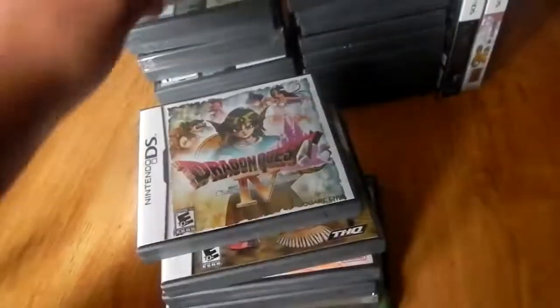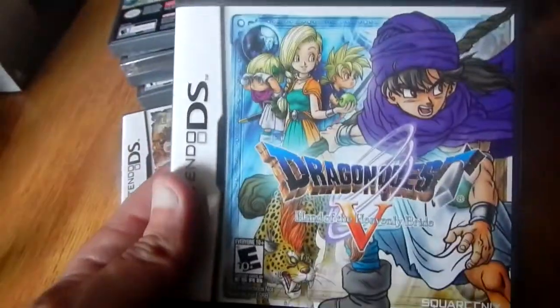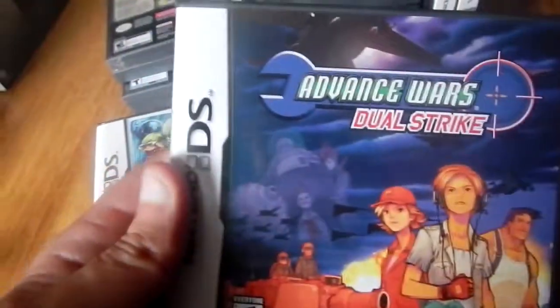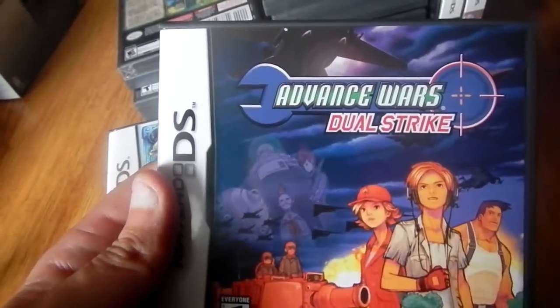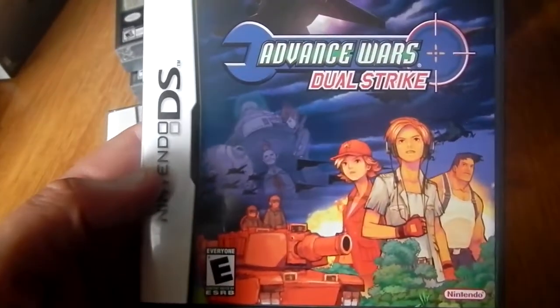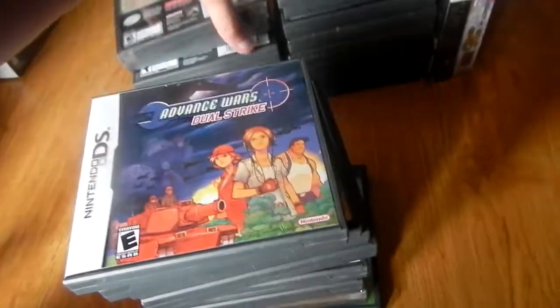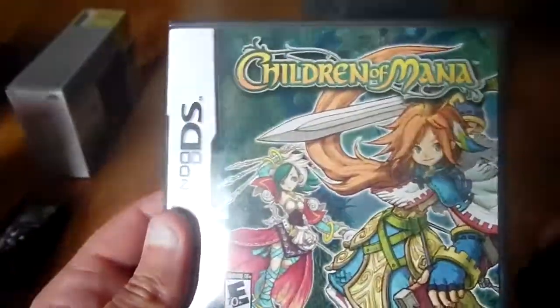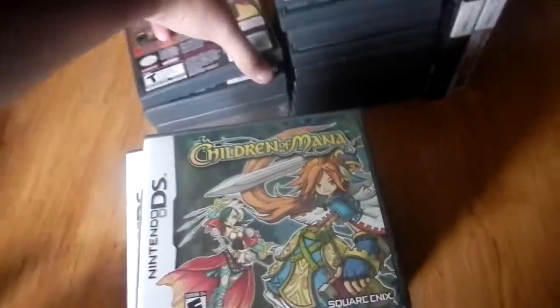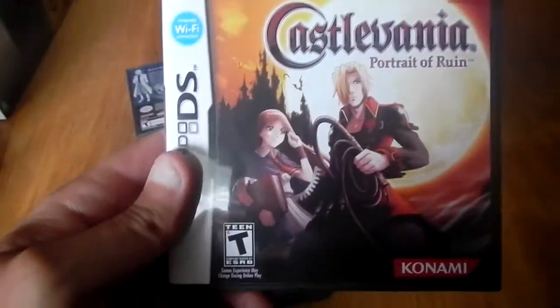Dragon Quest IV. Dragon Quest V. I still need Dragon Quest 6 and 9, I believe, are on DS. Here's Advance Wars. This is a cool turn-based military strategy type game. Children of Mana. Bought this mainly because it had the word Mana in it, and I was like, oh, this has got to be as good as Secret of Mana. I don't think it is, though.